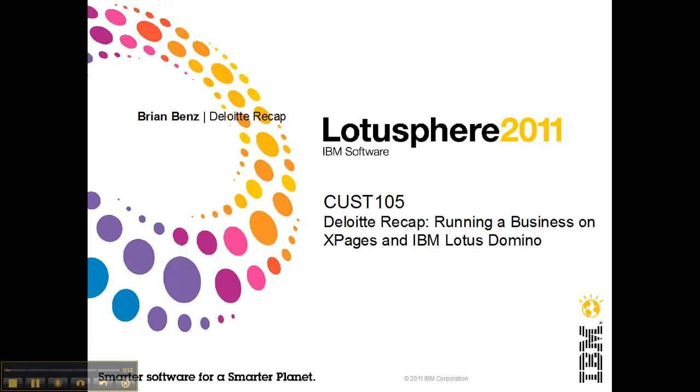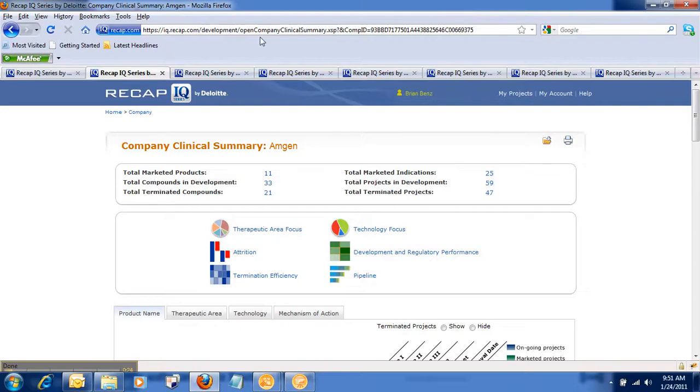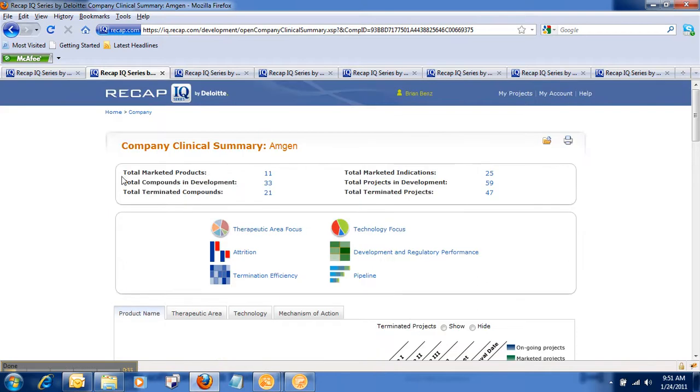In the previous session, I showed you a little bit about the company clinical summary. Let's go over to the site real quick. There we are. Now I wanted to show you a couple of other things. I showed you some of the graphs, some of the compound information that you can see, the clinical timeline for different drugs that have gone out.